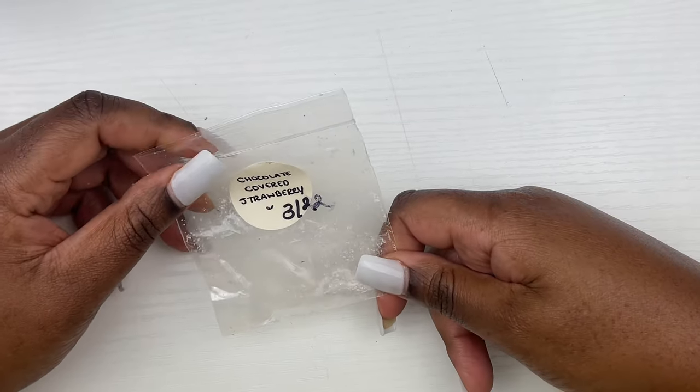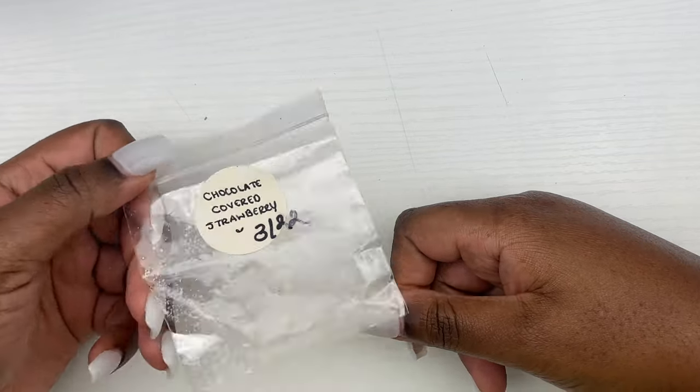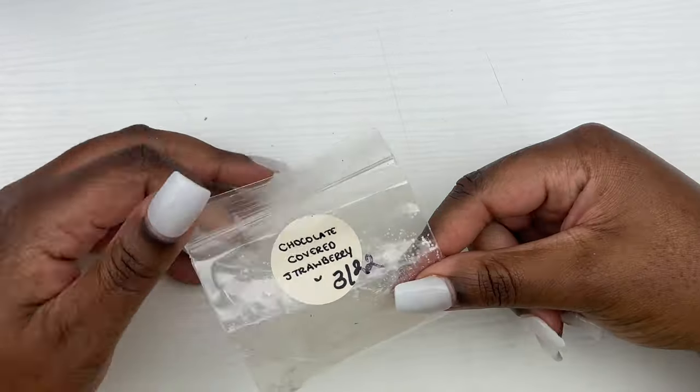Next, we have Chocolate Covered Strawberry. At this point, y'all know my vibes on samples: it didn't perform well for me.